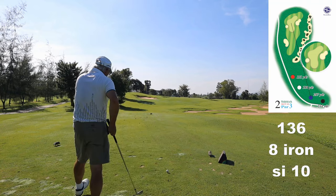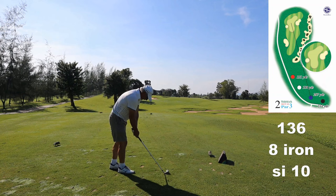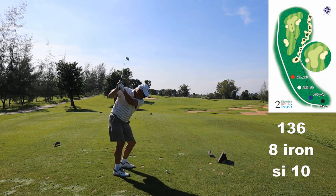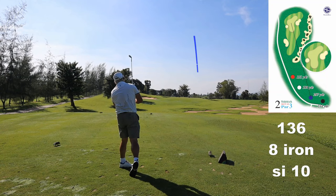Well, during editing, I've found that some of these tees are forward and some of them are back. Big bunker left, big bunker right, and a steep drop off right. And I'm aiming right. All right. So this one's going to end in tears, isn't it?